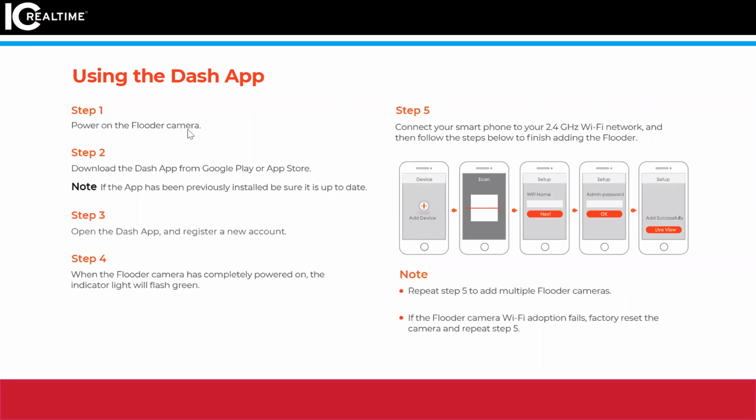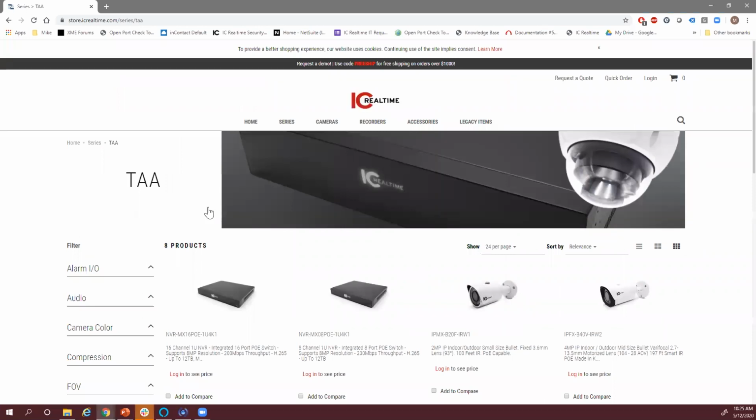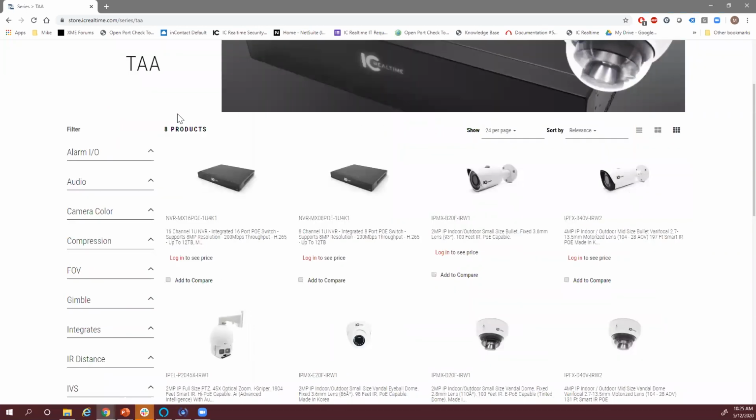All right, everyone. So this is our TAA line. When it comes to our TAA line, this is going to be our Trade Act Agreement line of cameras and recorders. What that means is these are all manufactured from our Korean source. So with that, you're going to have the quality and peace of mind of having cameras that are not manufactured from China. Now, this is not NDA compliant as of yet. Our manufacturer in Korea still uses some small pieces of chipsets that they have to get from China just because of China's chipset manufacturing. So this is not completely NDA compliant as of yet, so we're not making those claims, but it is TAA compliant as it is wholly manufactured in Korea.